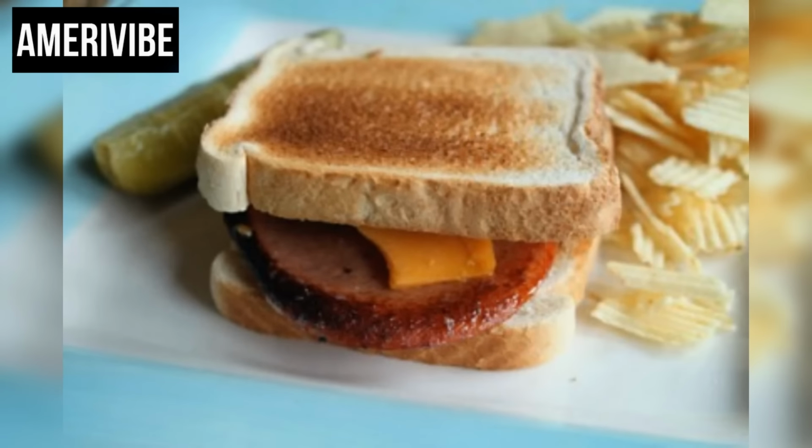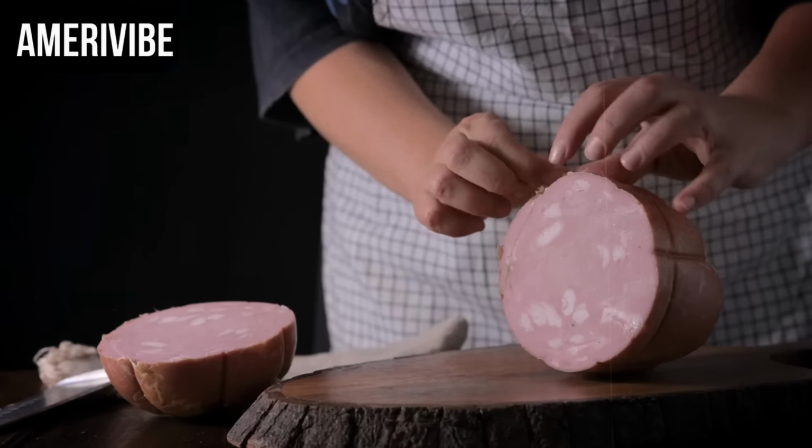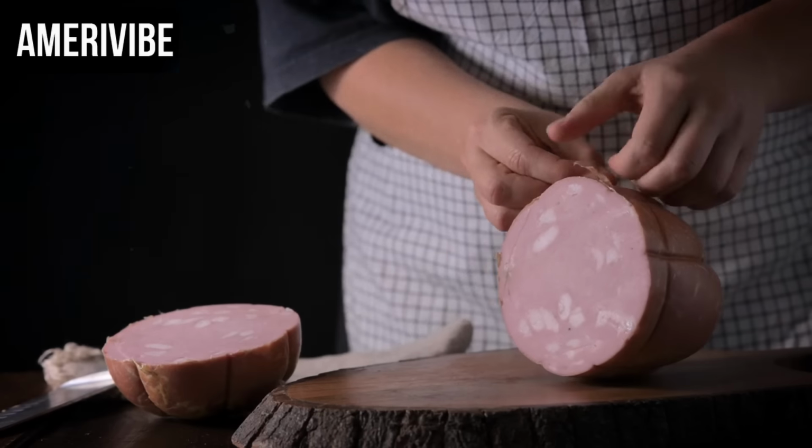The appeal lies in its simplicity and the balance of flavors and textures. The crispy bologna against the smooth pimento cheese creates a satisfying bite. However, as diets shifted towards healthier options and more people moved away from processed meats like bologna, the fried bologna with pimento cheese sandwich became less common. Despite its decline in everyday meals, this sandwich still holds a nostalgic place in Southern food culture.